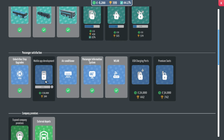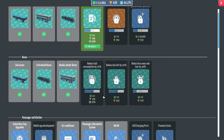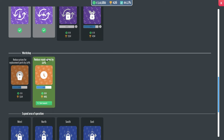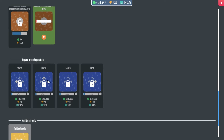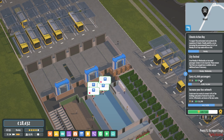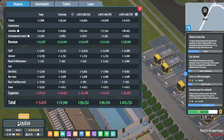We need 50,000 to do this. So that is one thing we want to do. As we just said that, we can unlock the range. Expanded company premises is another one we could do if we needed to. We can open repair times. That's great. We're wanting to get the south expand, so that is another one we need to get 40,000 for. We actually have quite a bit of money right now, and I think that was just from one thing we did.